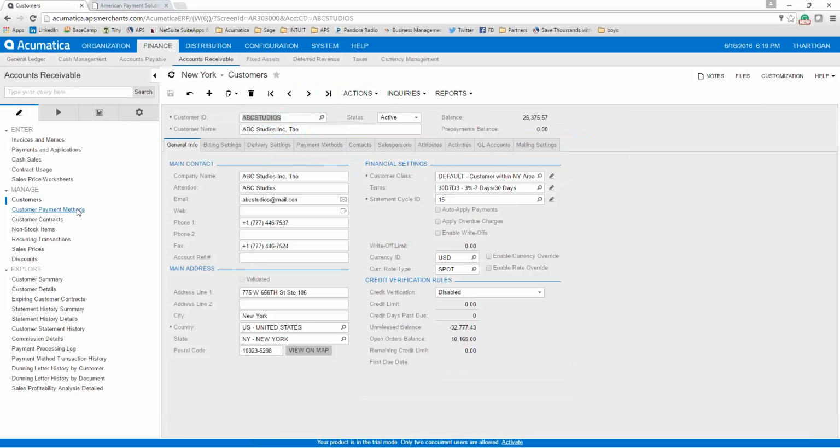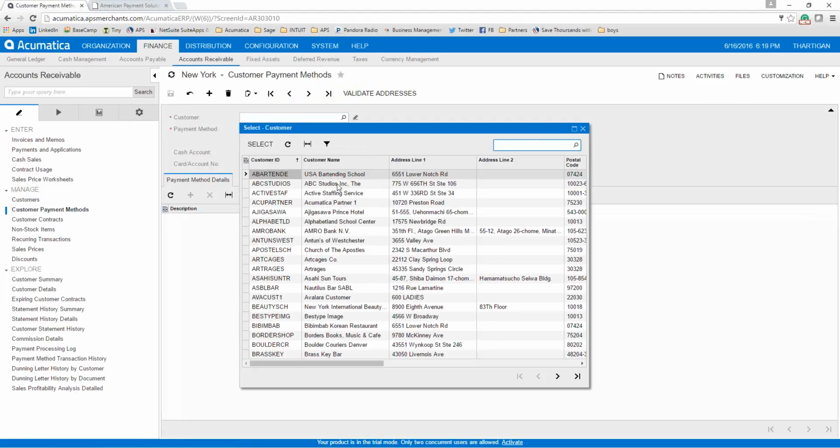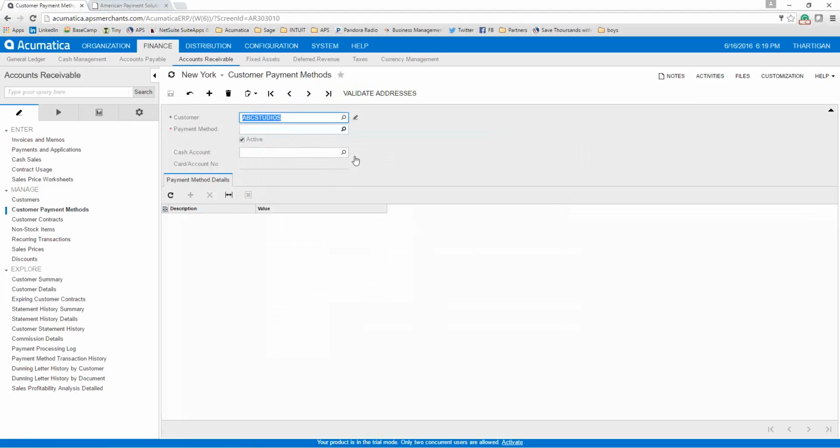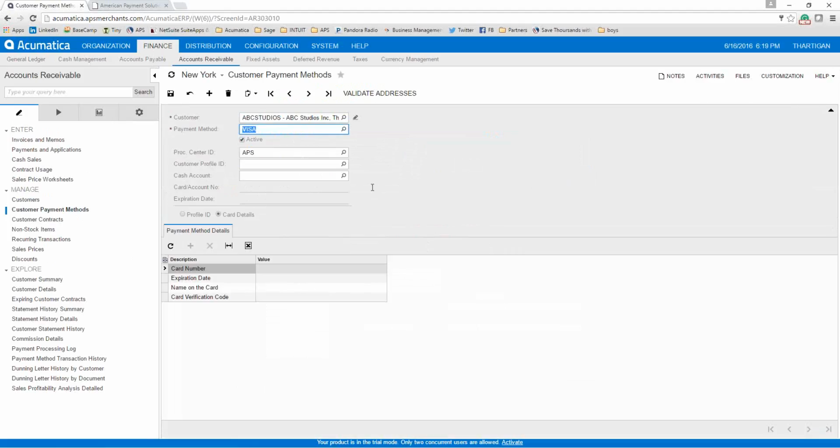The one thing that you want to be sure to do is to connect a payment method for a particular customer that you will be taking credit cards for. So today we'll work with ABC Studios, and they've indicated to us that they want to add a Visa. And you'll notice as soon as I indicate Visa, the field here with Processing Center ID populates with APS. And that is basically the indicator that all of that credit card processing for ABC Studios will go through American Payment Solutions. These fields down here also populated or popped up.